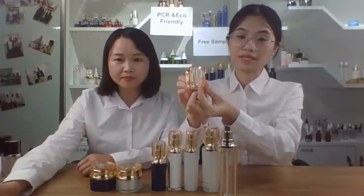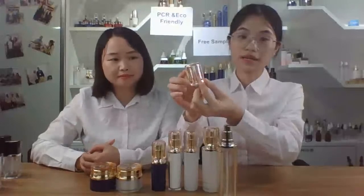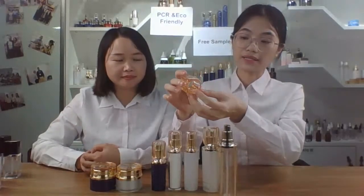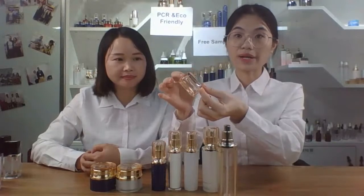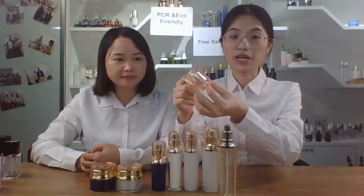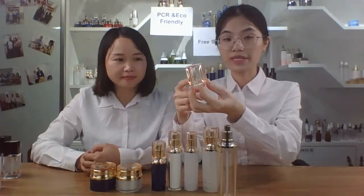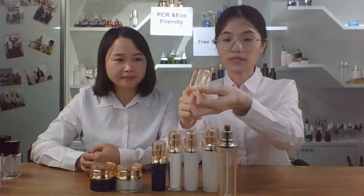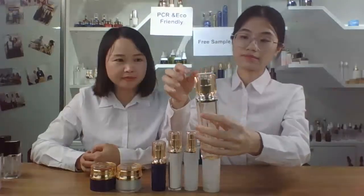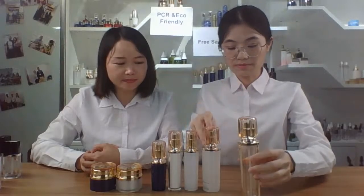And the special design is this cap. You can see this cap. It's heavy wall, and it's also made of acrylic material. It is an orange and transparent color. So it looks very nice. Okay. This one is 100 milliliters.